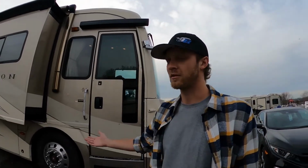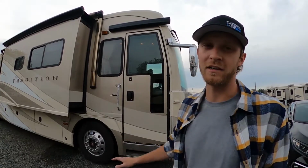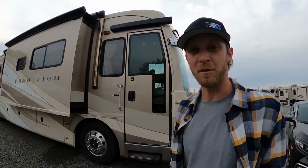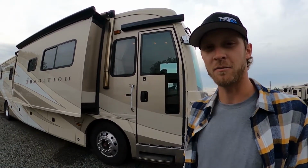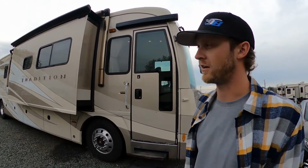Alright, so a lot of you may know, but for those of you that don't know anything about motorhomes, I'm going to give you the basic guidelines. This is what's called a Class A diesel pusher motorhome, which means it's a diesel engine in the back. Ours is an American Coach brand, American Tradition is the model. The Class A's are usually some of the bigger motorhomes, and as you can see, this is a 40-footer.